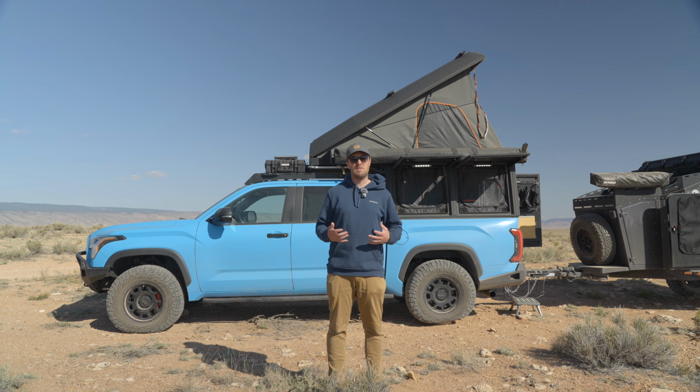So what a lot of people end up doing is they either have to buy a truck for their truck bed camper, or they have to upgrade their truck to a bigger truck to put that truck bed camper on. And that's an additional expense, as well as a larger vehicle that may be more difficult on the trails.